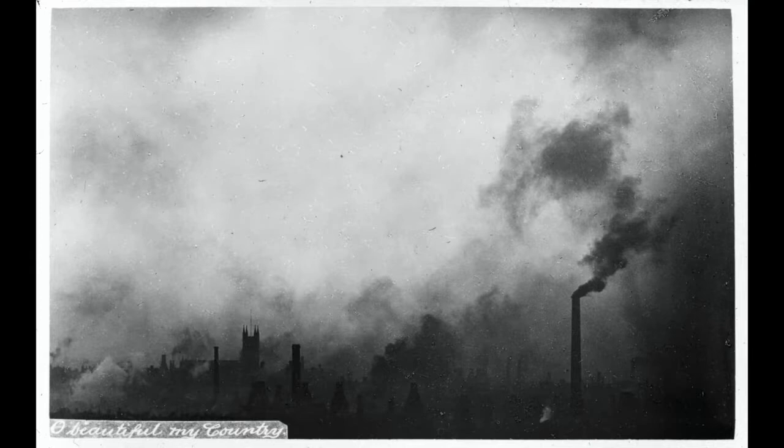The concept for this book arose when I visited the Potteries Museum and Art Gallery in the days when such things were possible, and saw some of William Blake's amazing photographs, which are really evocative of that period. But I was fascinated by one which was titled Oh Beautiful My Country, and struck me as an excellent subject for an ekphrastic poem, or indeed several ekphrastic poems.